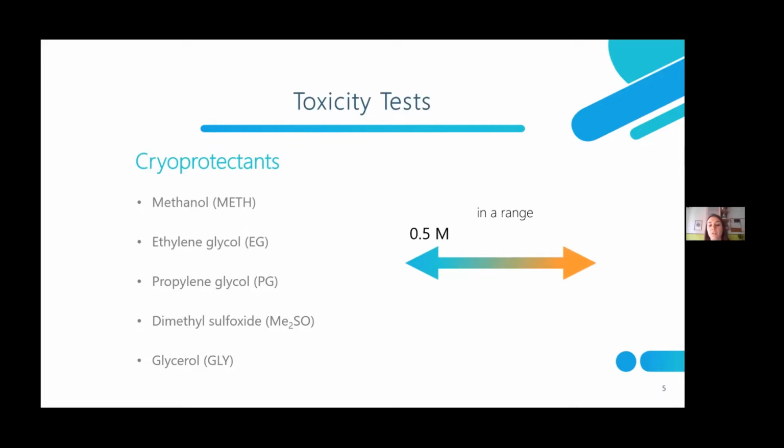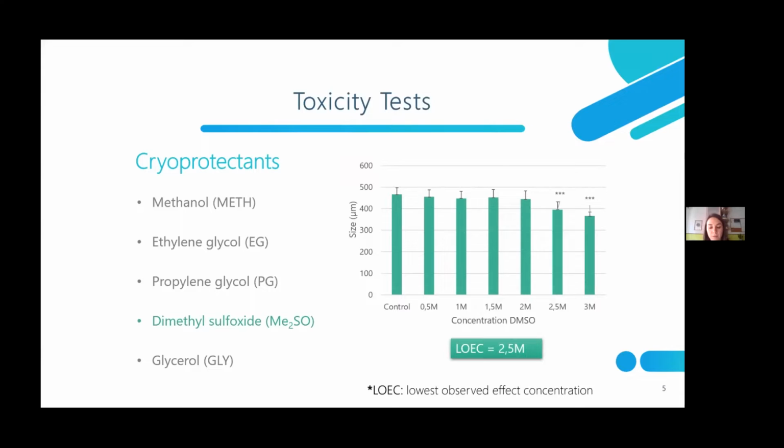in a range of 0.5 molar to 3 molar, and the cryoprotectants with the best results were DMSO, or dimethyl sulfoxide, and methanol. Their LOEC was the concentration used in the cryopreservation bioassays, and the LOEC is the lowest observed effect concentration.